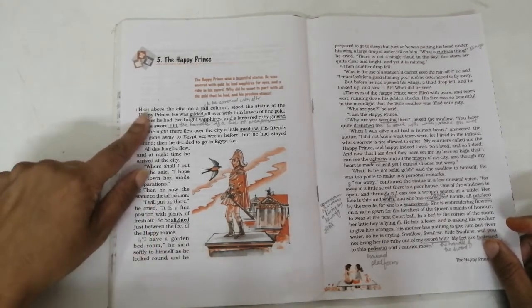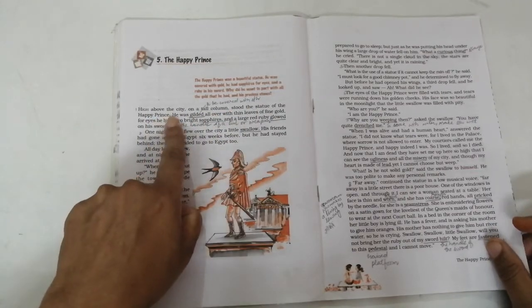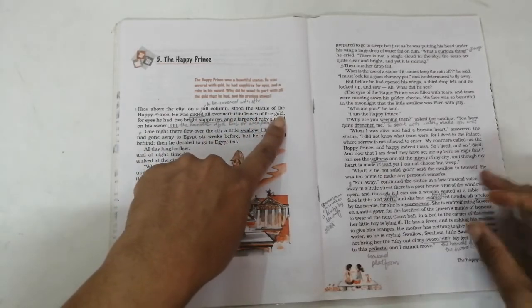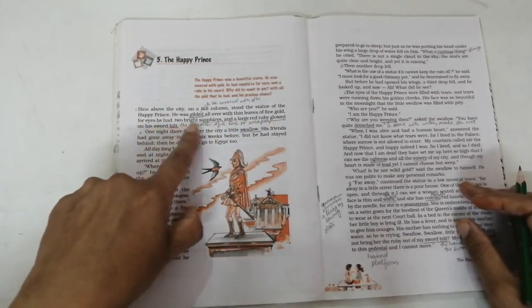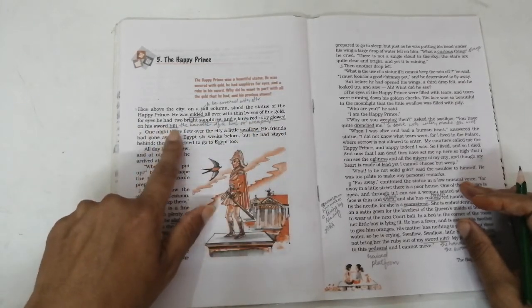Let's begin. High above the city, on a tall column, stood the statue of the happy prince. He was gilded all over with thin leaves of fine gold. For eyes, he had two bright sapphires, and a large red ruby glowed on his sword hilt.